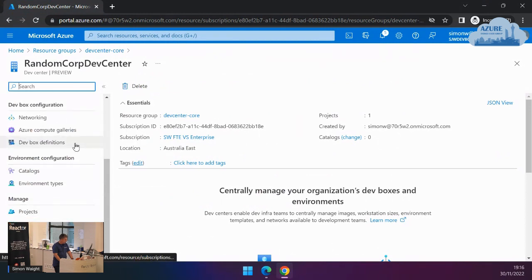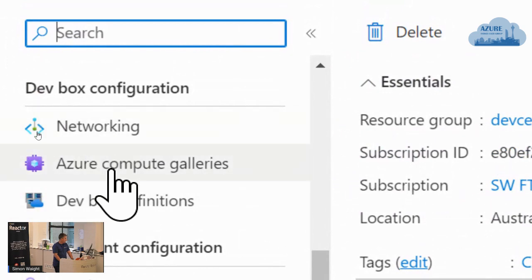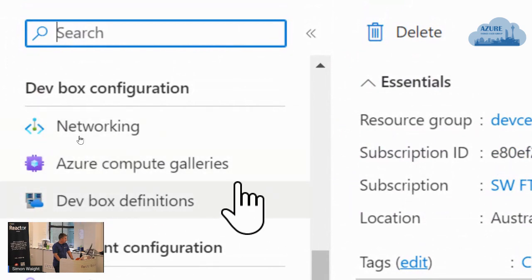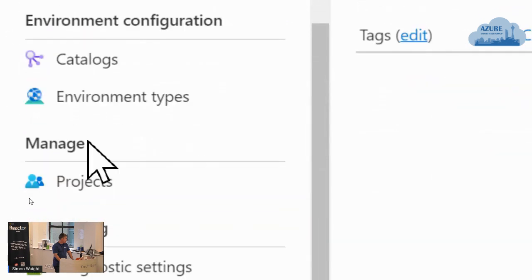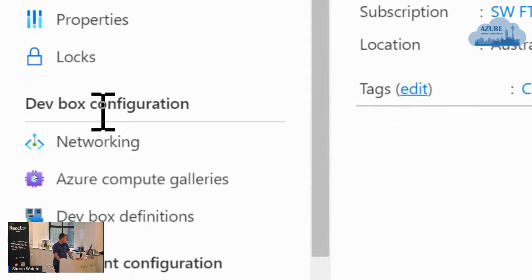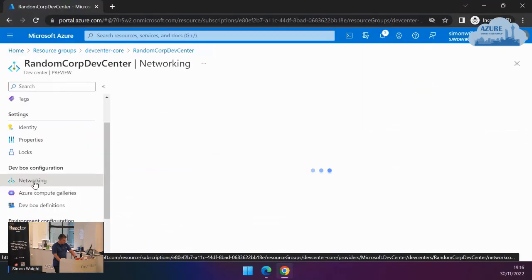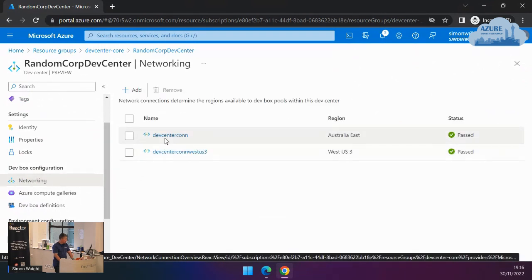So if we look on the left nav here in the Dev Center, we can see those things we were talking about before. We've got networking, compute galleries, and dev box definitions. We have some other stuff in here tied to the Azure deployment environments, which I'm not going to talk about tonight. And then we have projects. So let's just go and have a look at what's in networking in this environment. So those two connections that we had before.